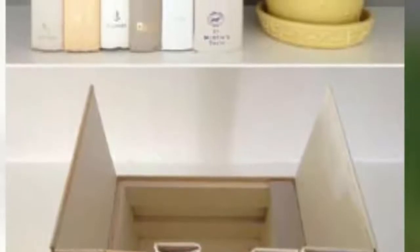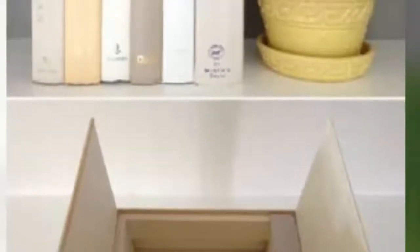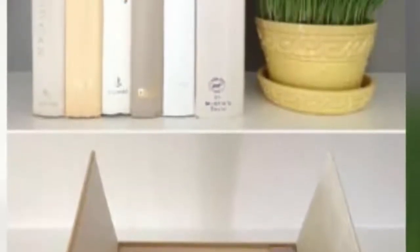9. Many of us have internet routers somewhere in our homes, and almost all of us recognize how ugly these vertical plastic rectangles are. If you make some fake books, however, you can hide the router in plain sight.